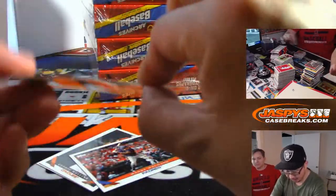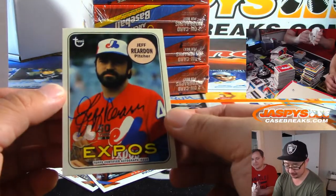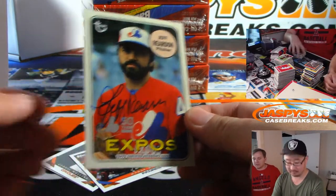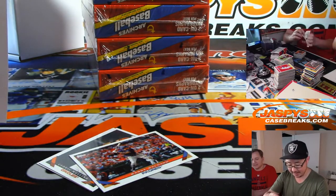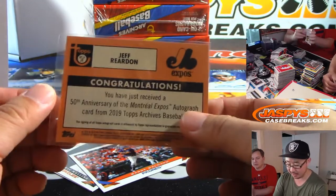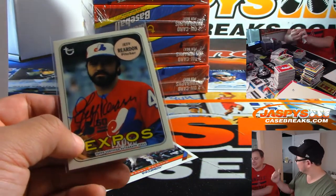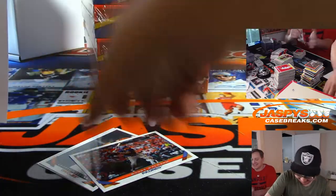Is that a third autograph in here? Yeah, it looks like there is. Jeff Reardon. I don't think those first two autographs were supposed to be back like that. Oh, yeah, I think you're right. We got a sneaky bonus autograph. Should we contact Hops and send one back? Although one might be missing.